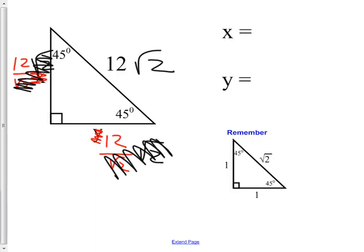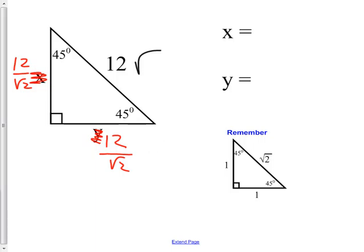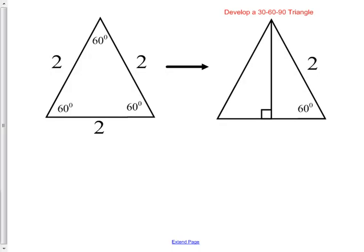I don't know if that works for you or helps you understand it, but whenever I get the side that was supposed to have a square root, I just say, oh, well then, the other side has to be that number divided by the square root it would have had there. All right, so let's see if you can transfer that.